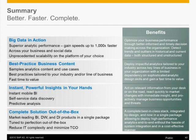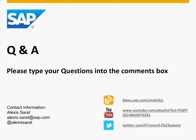I'm not going to read this slide once again. It's the same kind of things. It's really performance, cost, and big data. So on that, we are going to open the line for Q&A.